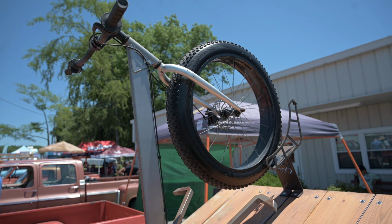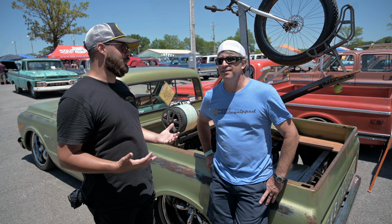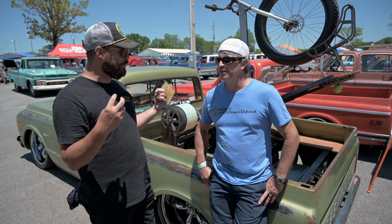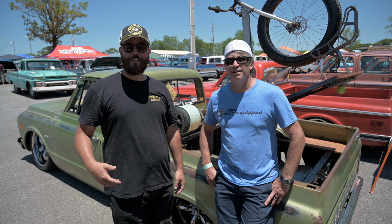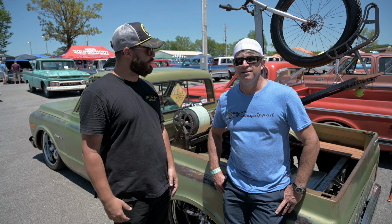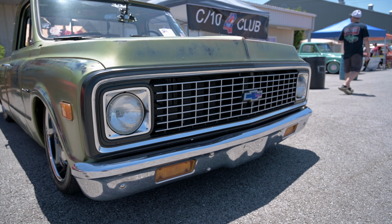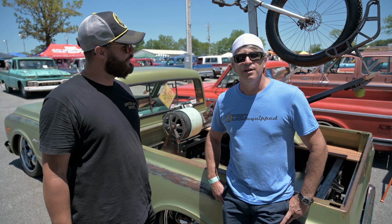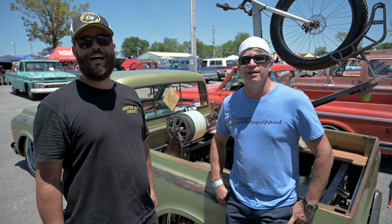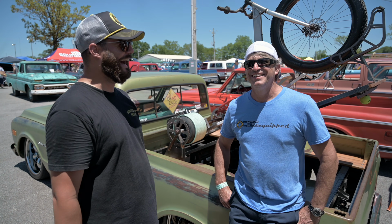So I'm here with Jason from Dead End Garage, and we're checking out one of the first trucks you built under Dead End Garage, I guess? Correct. All right, so it's a 71 C10, but Jason, tell us a little bit about the history on this truck. We loaded up one day, my son and I, my wife and his wife, current wife now, and went to the C10 Club, Mississippi. Lord, can't take y'all nowhere.